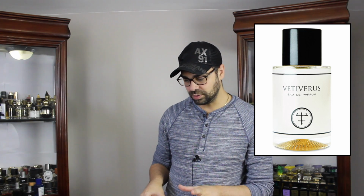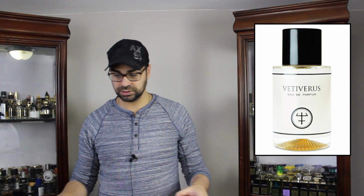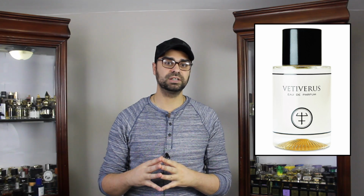So what were my thoughts on this fragrance? First and foremost, really solid fragrance, by the way. Vetiverus is, of course, a vetiver-based scent, like the name. I felt like Olivier & Co. really made a complete fragrance here. It really was well done. Not just the vetiver, but all the notes put together. It really worked well together.